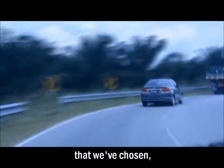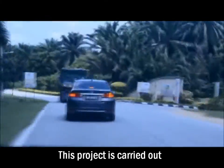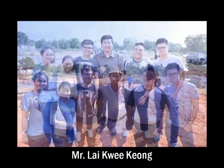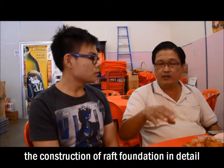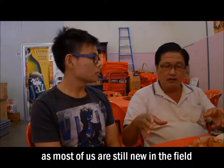The construction site that we have chosen is located in Makota Hill, Bandar Akademia, Lenging. This project is carried out by a company named Cempaka Johan Sendirian Berhad. We were guided by the owner, Mr. Lai Quing Kong, and the engineer, Mr. Alex Chow. They have enlightened us about the construction of Raft Foundation in detail, as most of us are still new in the field.